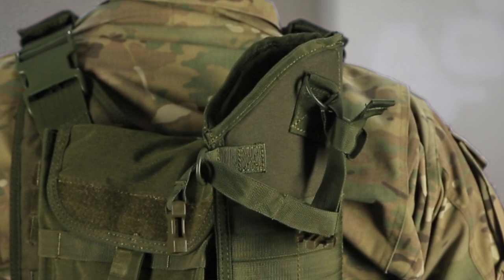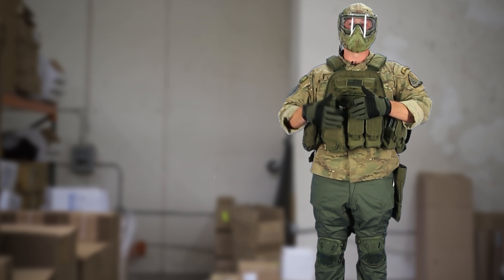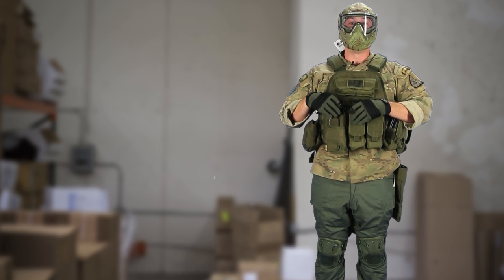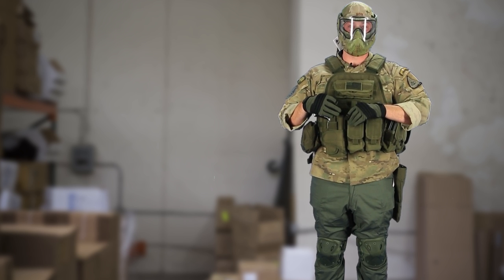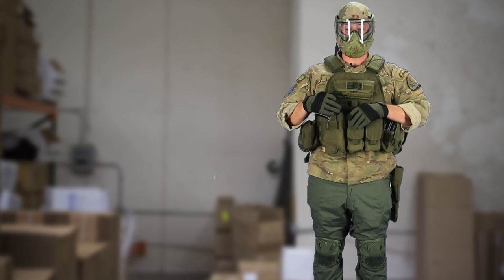It can be a bit tough to draw the shotgun out of the holster when you first get it, but as long as you keep drawing it back and forth, it's going to break itself in, and you're going to have a lot easier of a time getting it out of there. So don't worry if it's a bit difficult right off the bat.